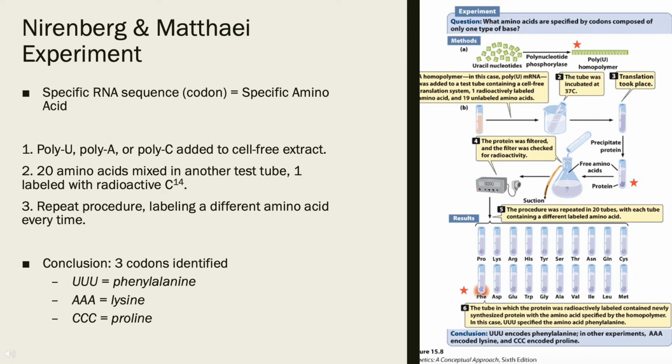In other setups of the same experiment, polyadenine and polycytosine mRNA chains were used in the same manner as the polyuracil. After analyzing the results obtained from this series of experiments, Nirenberg and Matthaei were able to identify 3 codons. UUU encodes for phenylalanine, AAA encodes for lysine, and CCC encodes for proline.